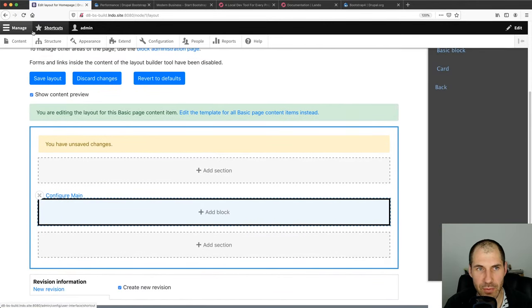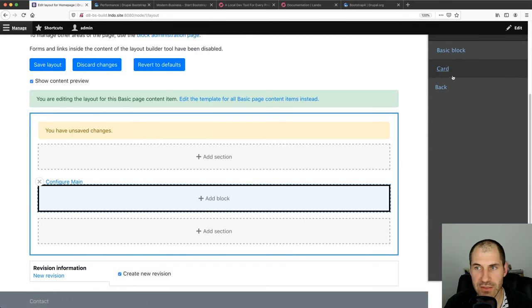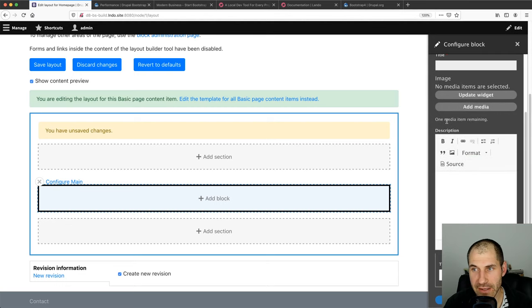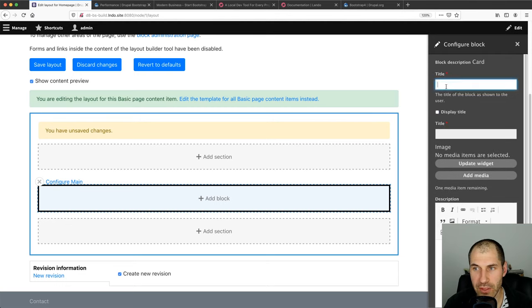You can see up the top here, probably can't see it, you can now select your different block types. Now I can add in these blocks. So let me put in card one. Now this is just the card title. This is a bit confusing because this is the block title that's shown in the administration. This title will be shown to the end user. So I'll just call this one block one as well.